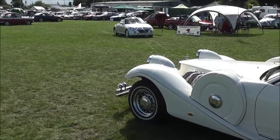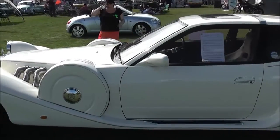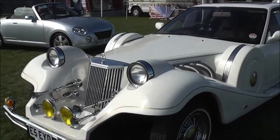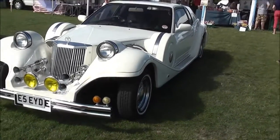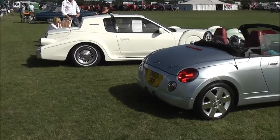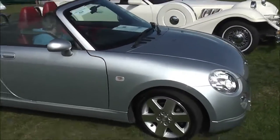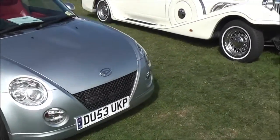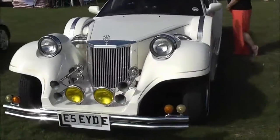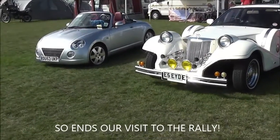This kind gentleman has allowed me to compare the different lengths of Japanese cars. So you can see the difference a little bit better from this angle. It's a little Copen.